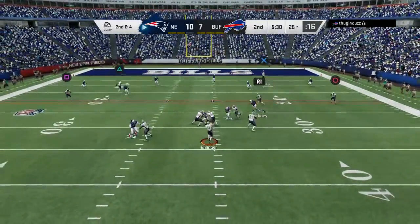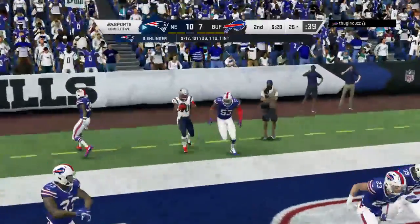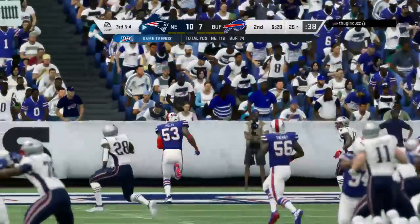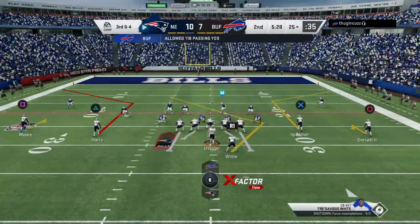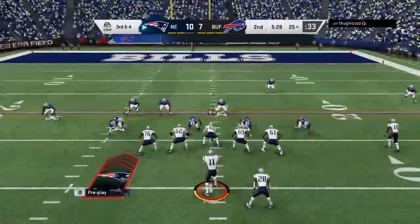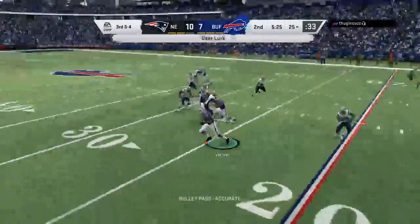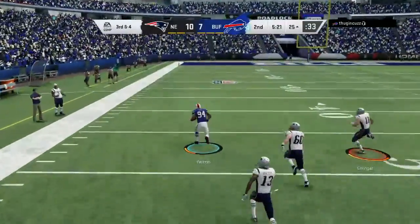Second and 4. Letting one go deep for the end zone. And that's going to be incomplete. Good effort there trying to take a shot, but it's third down. Now they face a third down and 4 after that incompletion on second down. They'll look to throw here. Into heavy traffic, and it's intercepted. Picked off at the 25.